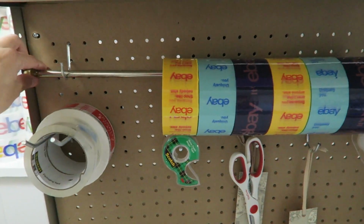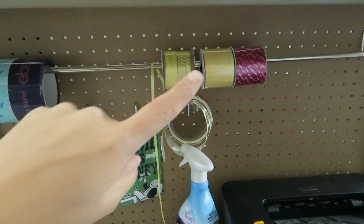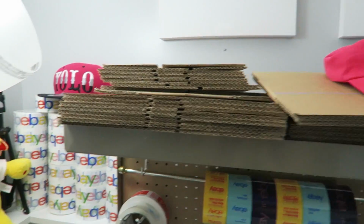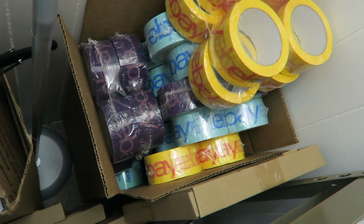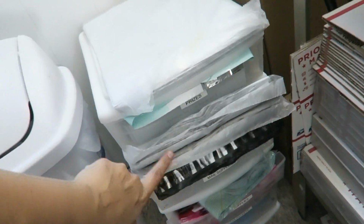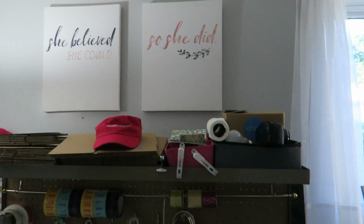And then we stuck one of the old curtain rods up here to hang some tape and some ribbon and all of that, because I did have one of these hooks already for thank you stickers. And then of course up here, just multiple storage, some eBay boxes, and back here I have all of my eBay tape, and that box goes all the way down to the ground, just more eBay tape, some more poly mailers, boxes. This is all full of different decorative poly mailers. And then we have just a little bit more inspiration there. I love all that.